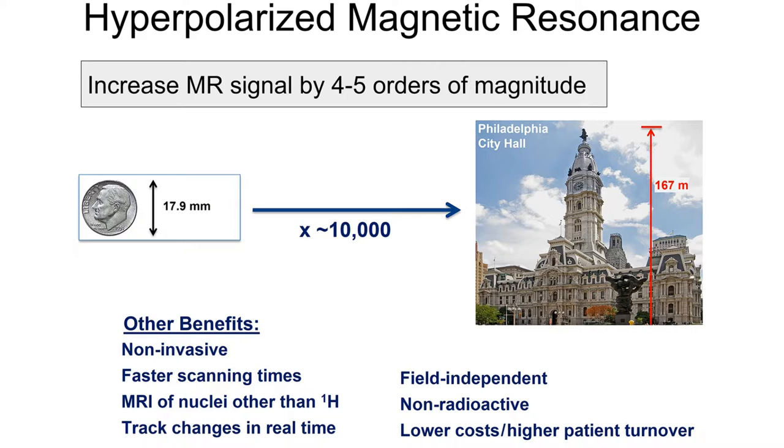And the third kind of pushes back against the idea of going to stronger and bigger magnetic fields, because this hyperpolarization is independent of the field strength. So you don't need bigger or stronger magnets. Actually, you can go to smaller magnets. You can do benchtop NMR. You can do Earth's field NMR, right? So it kind of opens up magnetic resonance for places that can't afford multi-million dollar superconducting magnets.